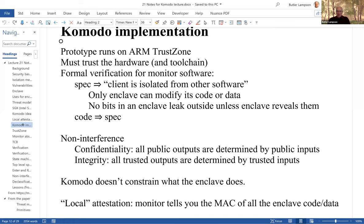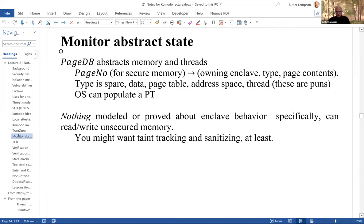So the verification is verification of the monitor. There's no attempt to verify the enclave, and we'll see that notion that there's no way to verify the enclave is realized in an extremely aggressive way, as we'll see. And then the other aspect of it is the so-called local attestation, which I was showing you in the previous slide. The monitor tells you the MAC of all the code and data of an enclave. So that's TrustZone. How does this work?